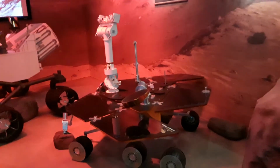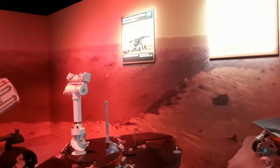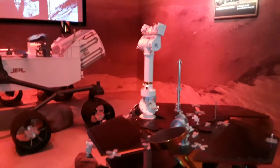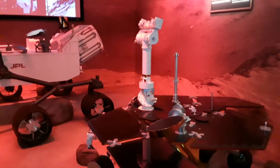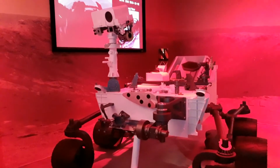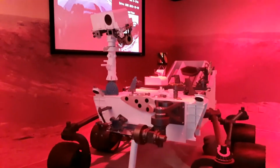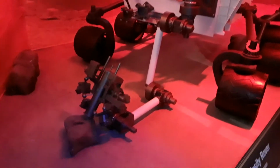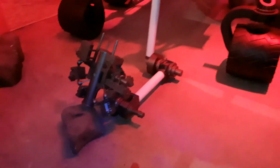I don't know if this particular one was called Spirit or Opportunity. There's the other one, which is huge. Let me get a better view for you guys. This is what the other vehicle looks like. It is very large. It has a little camera here on top, taking pictures, video. Also has the ability to take samples.